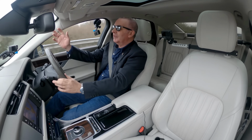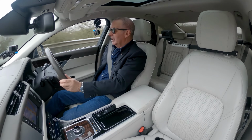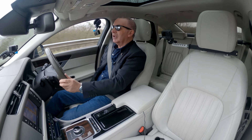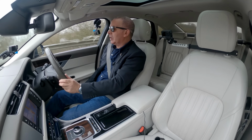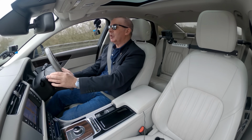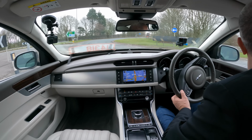Anyway, look, he's just lovely, dead quiet. We've got everything. Well, we've got electric seats. Here we go. Electric seats, electric seat back. I think that's lumbar support. Yes, it is. Feels like two cushions in the lumbar support. Power folding door mirrors.